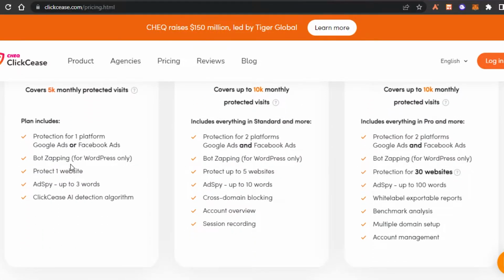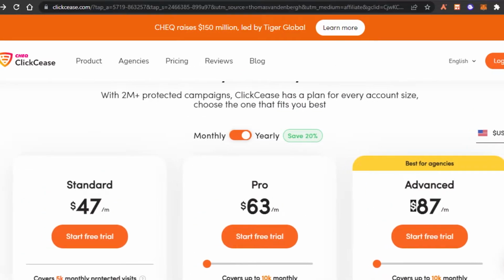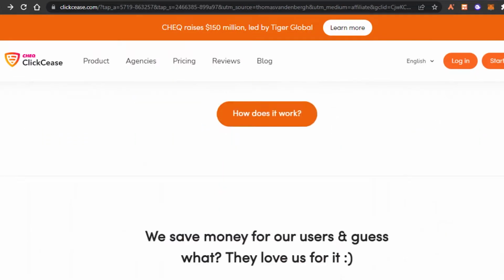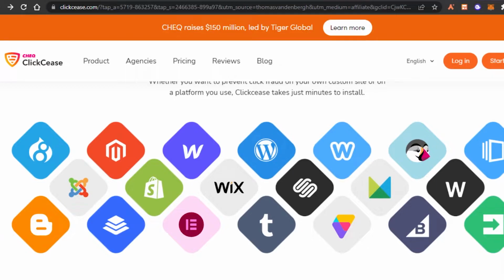platform, Facebook ads. Then we have Google ads, protect one website, and I will be able to ad spy up to 3 words. So we can protect different websites and we can connect it to our ClickCease and it will do that for us. Very easy platform to use, and we can connect it to our Wix, Joomla website. Then we have Squarespace, WordPress, Weebly, and more.